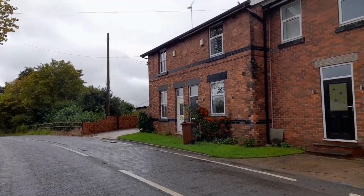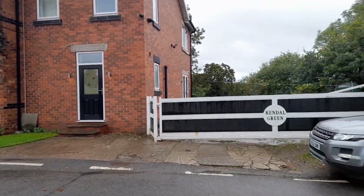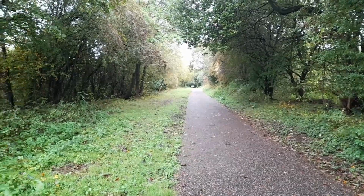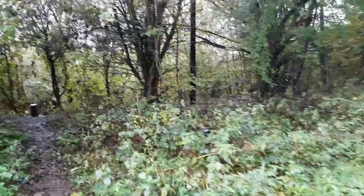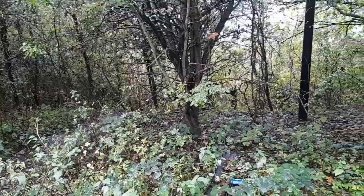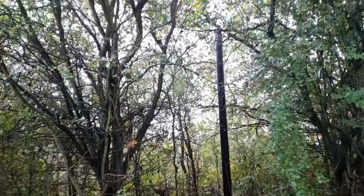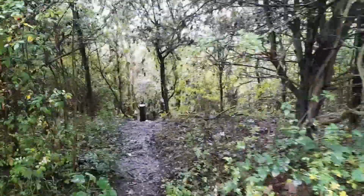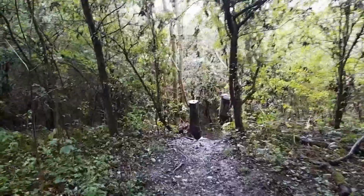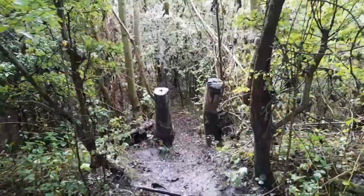This was originally the crossing keeper's cottage, like in the gate. So just down to the left here was Kendall Green Drift. We know that because we found this vent pipe ventilating gases out of the mine. It was sunk in the 1950s, but didn't last very long, closing in 1958. I don't think there's any remains, but we'll have a look.